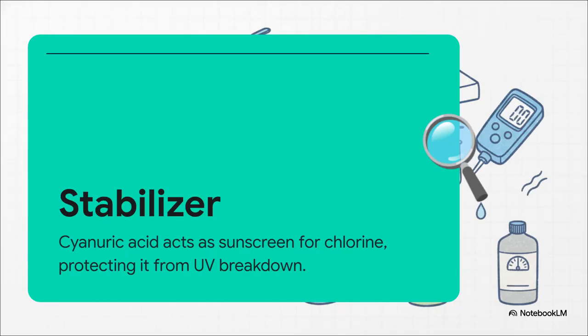All right, once your core water balance is totally set, we introduce the stabilizer, which you might also see sold as cyanuric acid. Literally think of this stuff as SPF 50 sunscreen for your chlorine. The sun's UV rays are absolutely brutal on raw chlorine. They'll tear it apart and burn it off in just a matter of hours. So you have to add this sunscreen before your sanitizer. But hey, balance is key here too. If you go overboard and add too much stabilizer, you'll actually lock up the chlorine, fully blocking it from doing its magic. But what happens when that chlorine does fail or just gets completely overwhelmed?